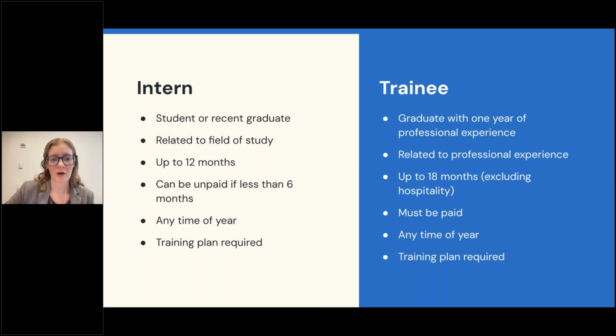The intern visa is for somebody who is a current student or a recent graduate from an academic degree program. The internship that they do does need to be related to their field of study. So if, for example, you are studying business, you should come over and do a business-related internship. It can be up to 12 months in length, but it can be anywhere from 3 weeks to 12 months. So it really depends on what you're looking for, what your requirements are for your school. They can be unpaid if they're less than 6 months long, but if they are more than 6 months, then they do need to be paid at least minimum wage.